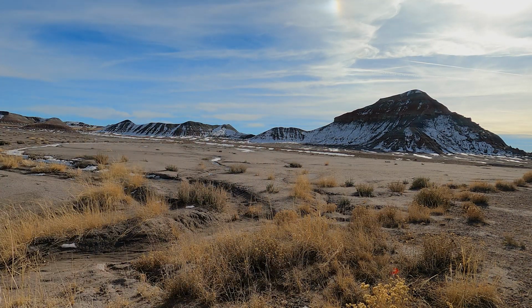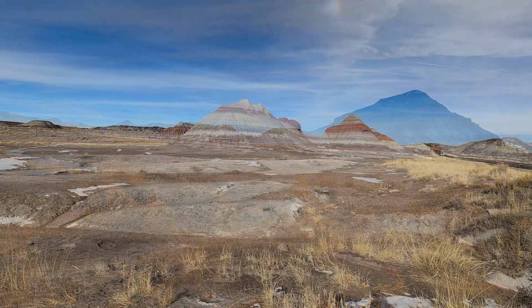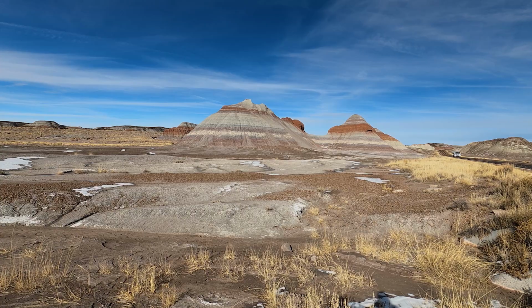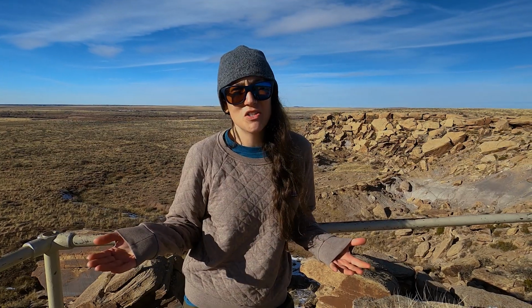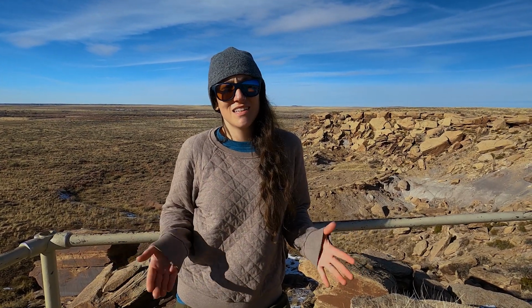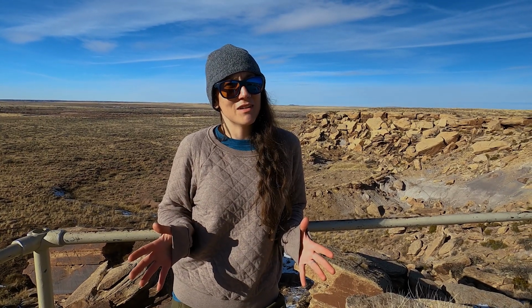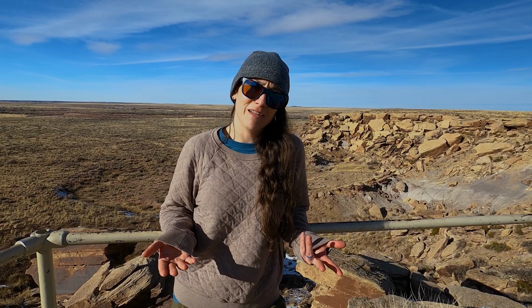The teepees. Next up on the tour, Newspaper Rock. Now, it doesn't really look like much of a newspaper anymore. I'm not sure if it really ever did to begin with. I wasn't here when they discovered it.